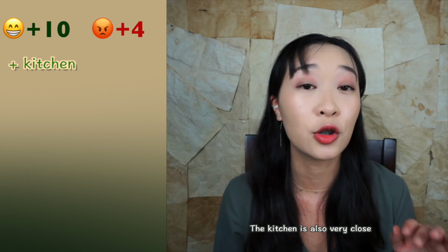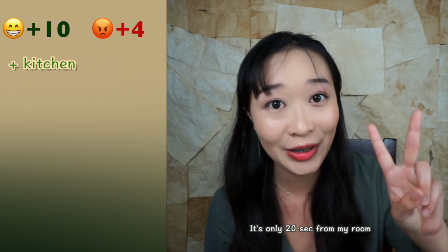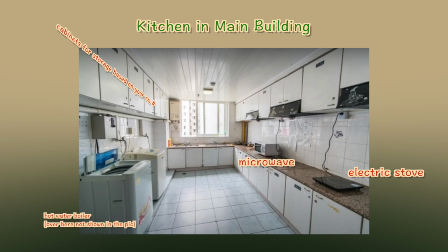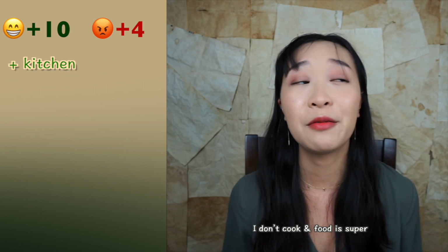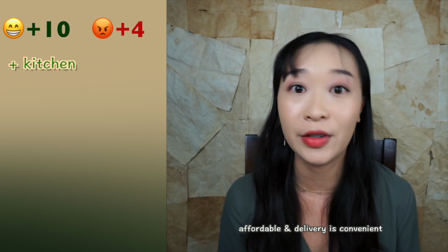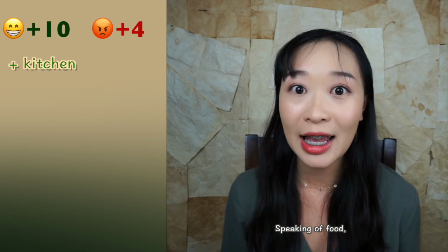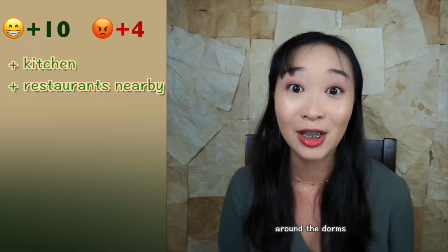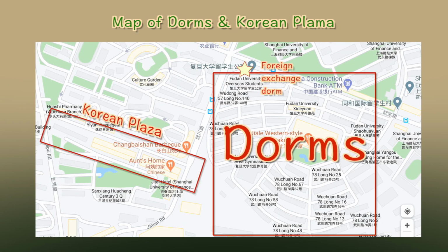The kitchen is also super close. It is only 20 seconds away from my room. You can cook in the kitchen and store supplies, but I mainly use the microwave and the hot water boiler in the room. I don't cook, and food is super affordable and delivery is very convenient. So I feel blessed. And speaking of food, there's lots of delicious restaurants around the dorms. There's even a Korean plaza, one street over.